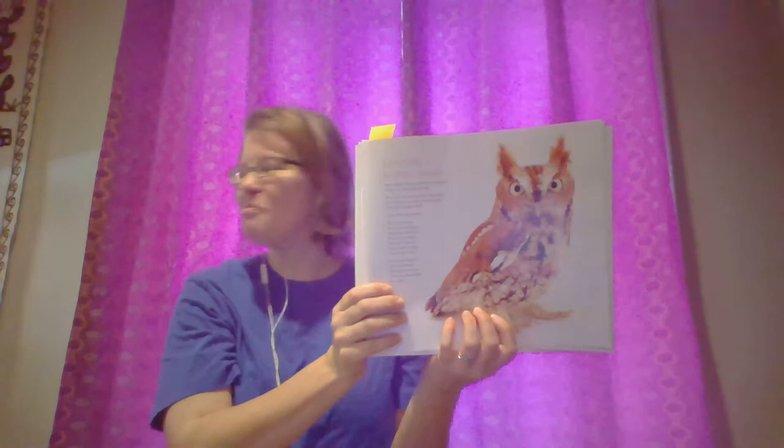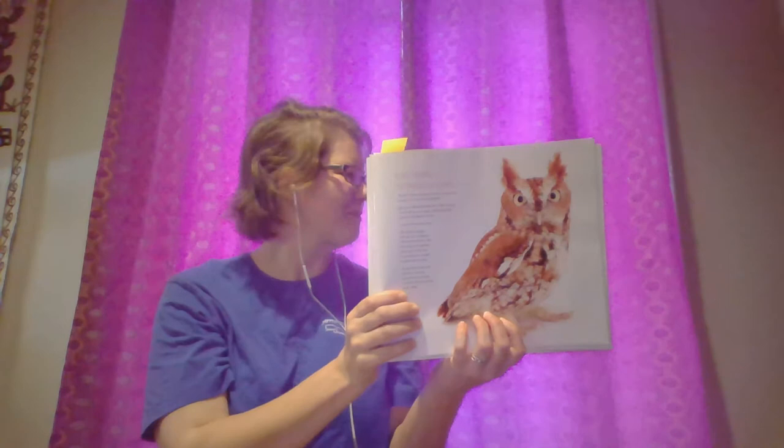Let's see, I have a few more. Ooh. This animal sometimes lives near water. This one is an eastern screech owl. Look at the tufts of feathers in his ears, and his beak. So owls are pretty cool. They can turn their heads much farther than we can. Can you turn your head one way? Can you turn it the other way?